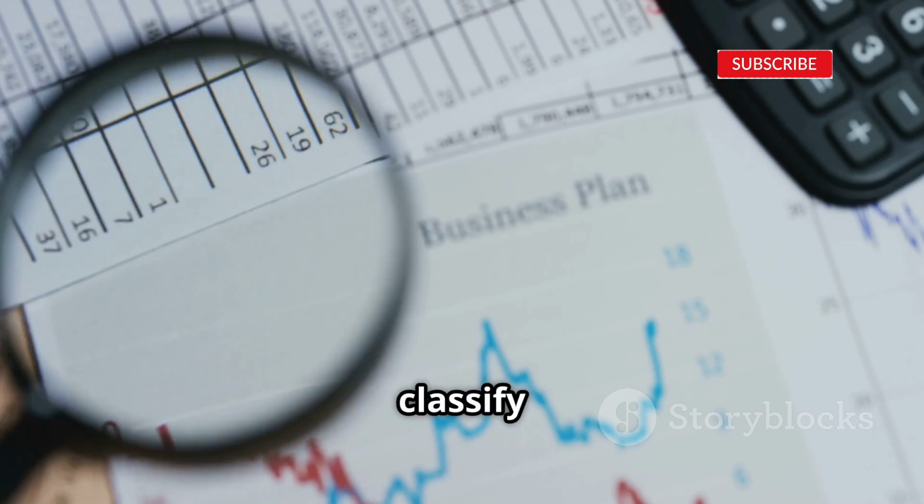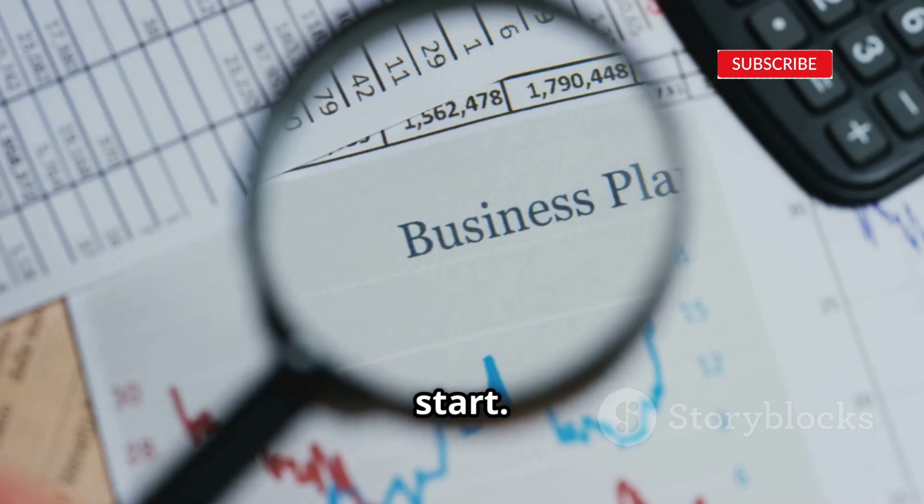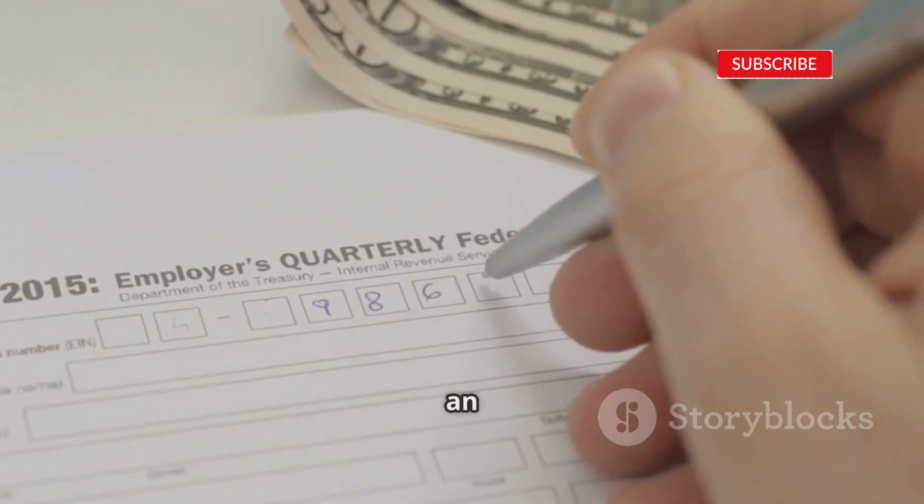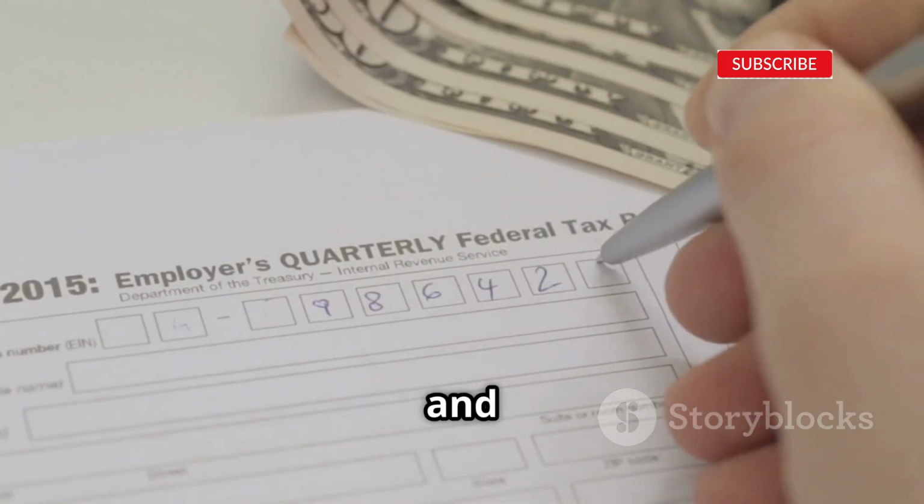Protect your S Corp. Classify workers correctly from the start. It's a fundamental aspect of responsible business management. If it looks and acts like an employee, pay the payroll taxes and move on.